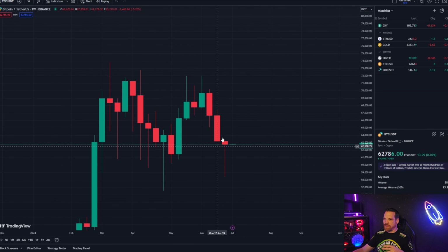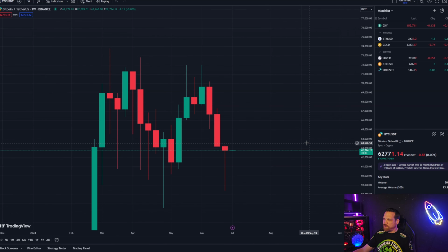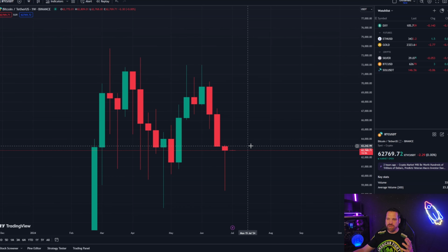If you look at this, we are still at a higher low. Yes, we made a lower high, but we still have not made a lower low. So we're still in bullish mode and have not confirmed a bearish turn for the market. Hopefully we'll hold out here. Right now we're looking good, and we just have to keep hoping that July is a little bit more bullish month than June was.